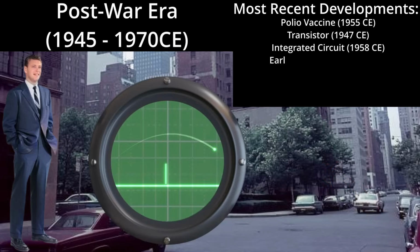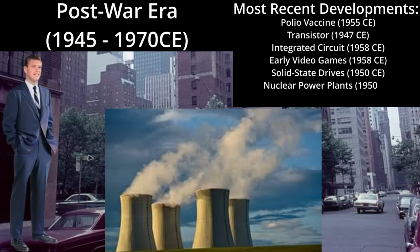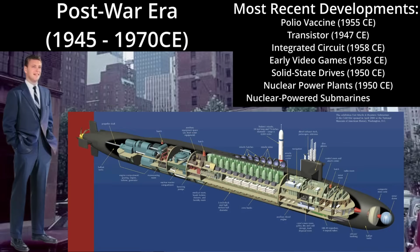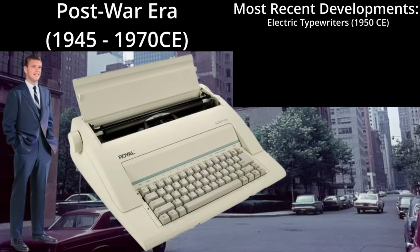The first video game, obviously the greatest advancement in all of human history, gets created, which was just a ball that bounced back and forth, but still, greatest achievement ever. Tennis for 2. Solid-state drives and commercial nuclear power are invented, but never really get to see their true potential. With nuclear power being commercialized, nuclear submarines also get constructed, which can stay underwater basically as long as food supplies last. Electric typewriters start being created, and for some reason, they didn't change the useless QWERTY layout.